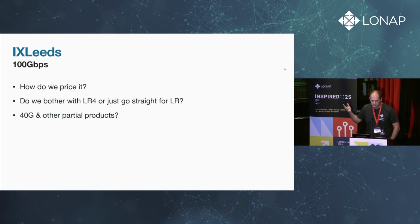Does anyone just want to say no? No, don't bother with LR4 then. Right. 40 gig, we can't be bothered with that either, for the same reasons that I can't be bothered to do 100 gig LR4. It means we need to keep all these QSFP sockets around, and one day switches will just have SFP112 or whatever. Anyway, people might want 40 on 100 or stuff like that. These are details that need to be thrashed out, but don't think we aren't thinking about them.